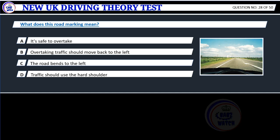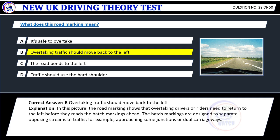28. What does this road marking mean? A. It's safe to overtake. B. Overtaking traffic should move back to the left. C. The road bends to the left. D. Traffic should use the hard shoulder. Correct answer, B. Overtaking traffic should move back to the left.